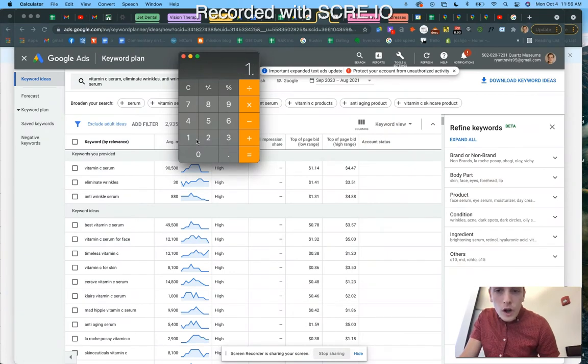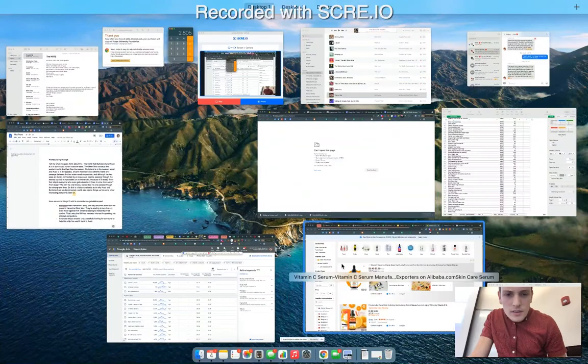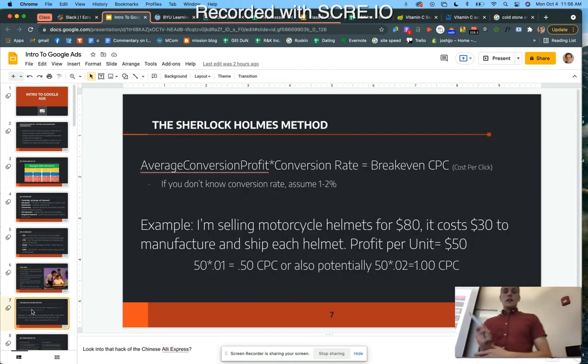So 1.14 plus 4.47 divided by 2. So it looks like the average cost per click is $2.80. So let's take the Sherlock Holmes method here. I put a little review for you guys too.